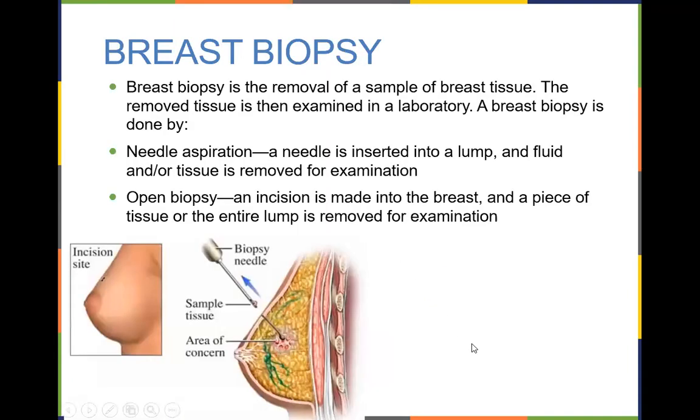Biopsy is an excellent way to have the breast examined. It's a needle biopsy. It's usually guided right in with ultrasound, not unlike how we do it for the prostate exam. You use a needle. This is the simplest approach. You use a needle, insert it into the breast, insert it into the tumor, draw out some samples, and then have them examined by a pathologist.